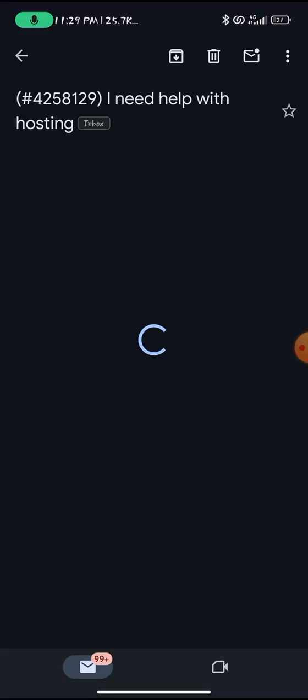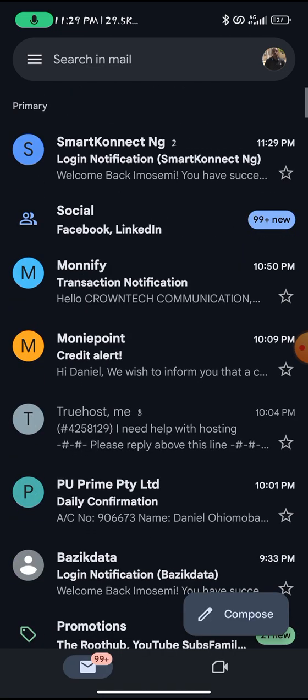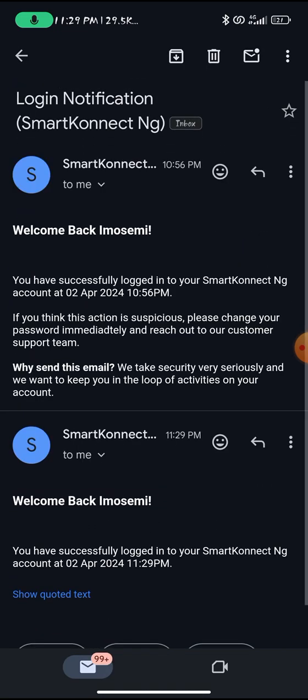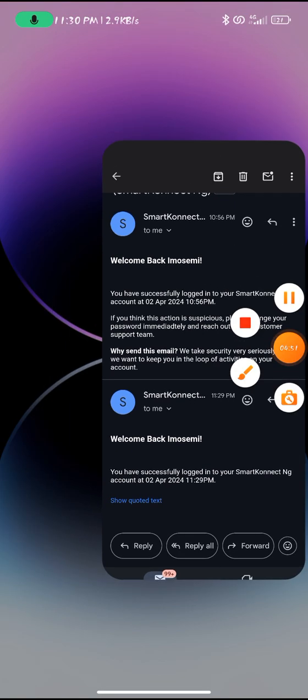That's one thing about this website, it is going to notify you. So even though you did not log in and someone logs in behind your back, it is going to notify you that a login was just initiated and someone just logged in. Can you see? I think this is 11:29 and this is it. Welcome back. You have successfully logged into your Smart Connect account at such date and such time. So you can see that's one of the amazing parts of using this website.